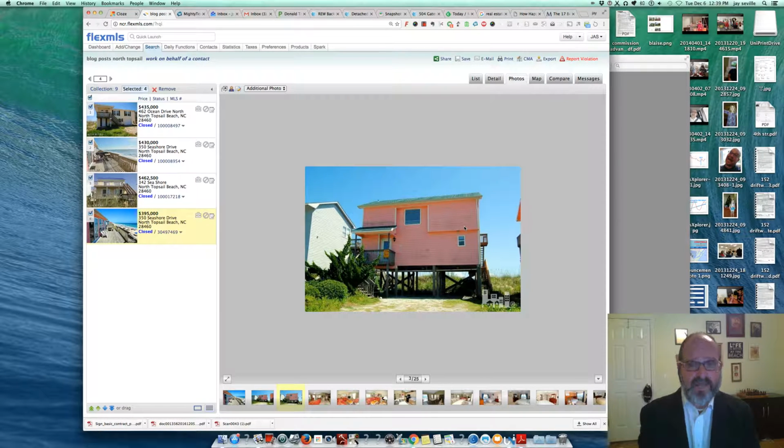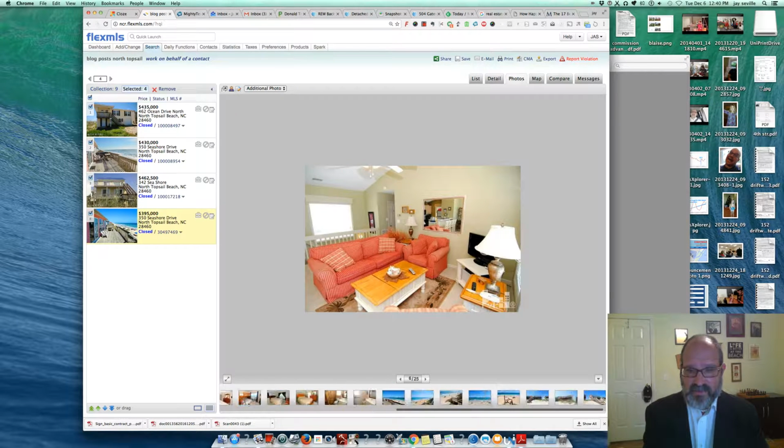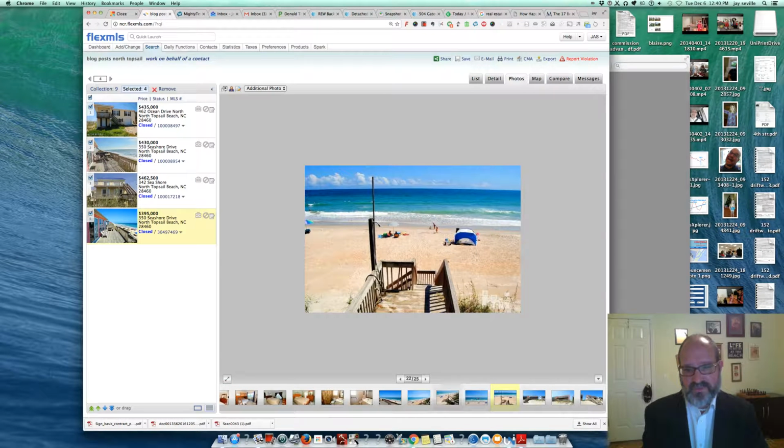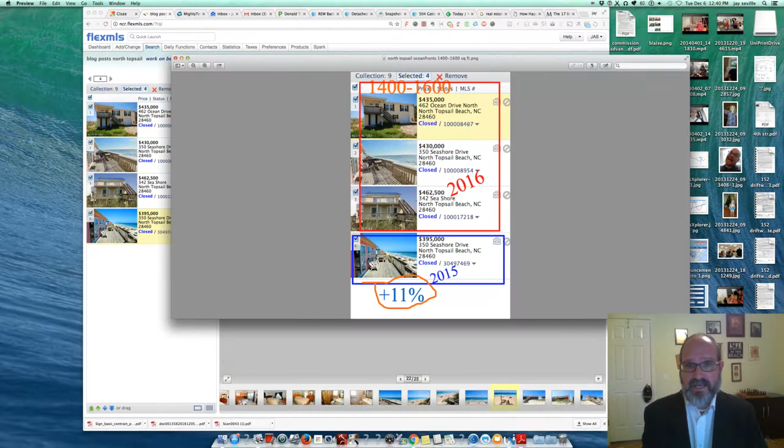First of all, let's go back and look at a smaller square footage home. This would be the 1,300 to 1,400 to 1,600 square foot oceanfronts in North Topsail. Here's one, 350 Seashore. Definitely needs some pressure washing there, as you can see. But let's get to the good part. The views right here from the back, there are stairs that go down about 15 feet. And that's sold. I'm going to go to my market data and comps here.